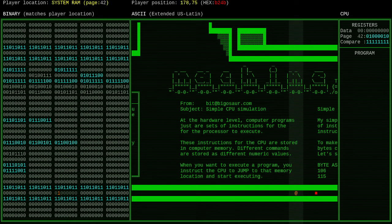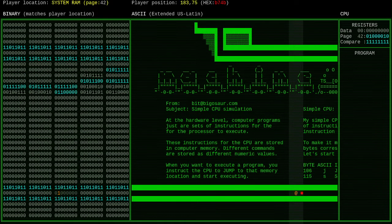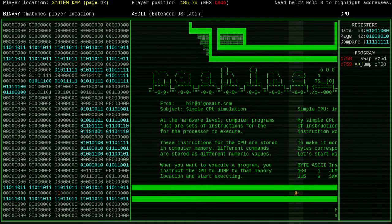All right. At the hardware level, computer programs just are sets of instructions for the processor to execute. These instructions for the CPU are stored in computer memory. Different commands are stored as different numeric values. When you want to execute a program, you instruct the CPU to jump to that memory location and start executing. This is true. I mean, this is the way machine code works. What's the red thing, though?